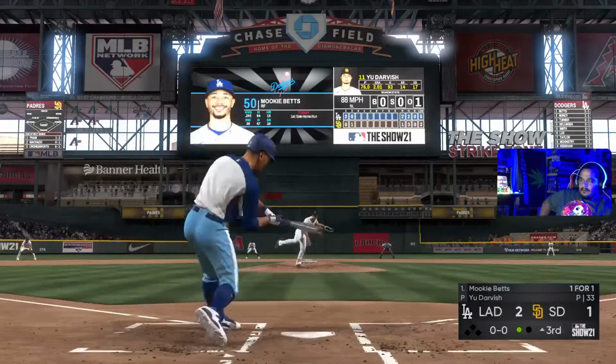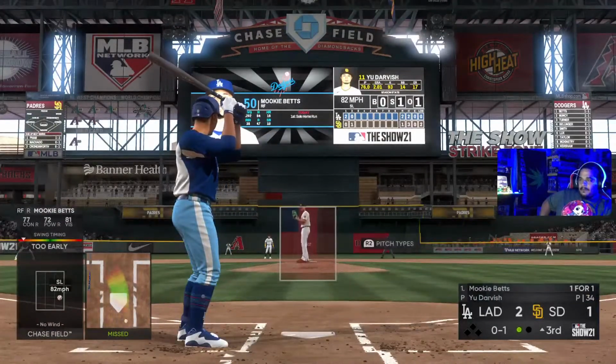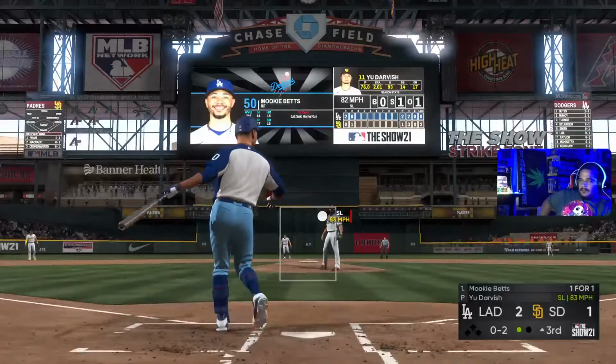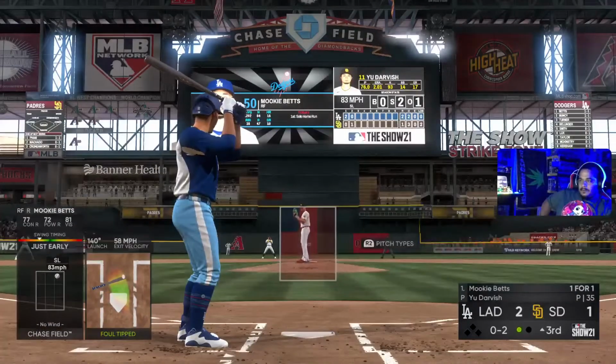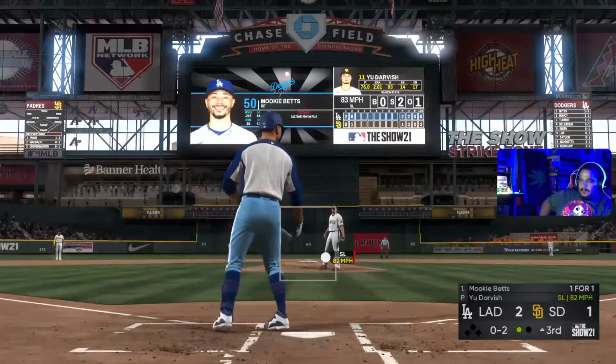From the stretch. Strike swinging, timing a little off on that one. Boy, this guy's got it going on right now. He's executing everything. He should feel pretty good. He's retired 7 in a row. Fouled away. A 2-1 score here as we play inning number 3. And it's fouled away.